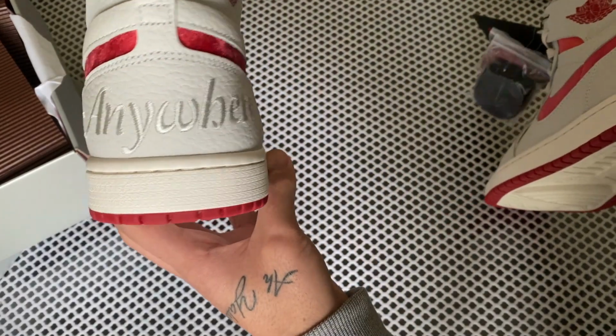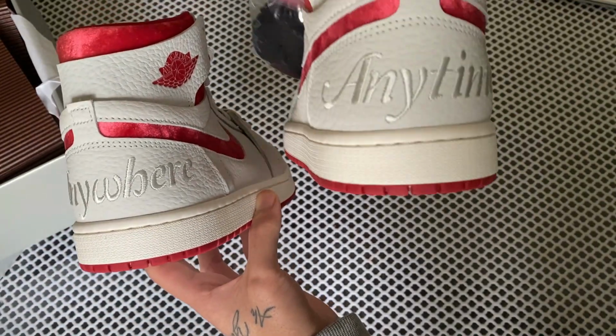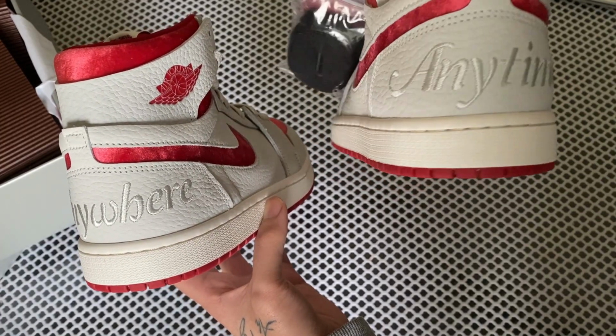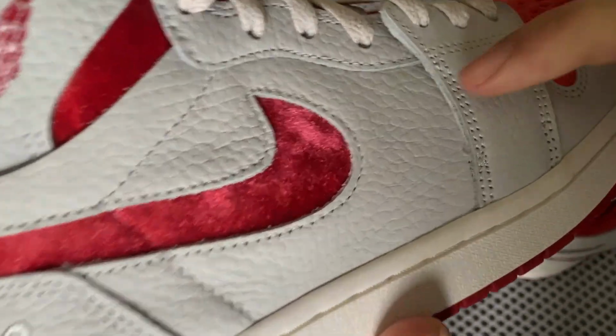But the reason I was drawn to these shoes is the embroidered text on the back. It says anywhere, anytime, and I just thought that looked really cool. I just had to see it in person, that's all it is. That's the only reason I bought this shoe.